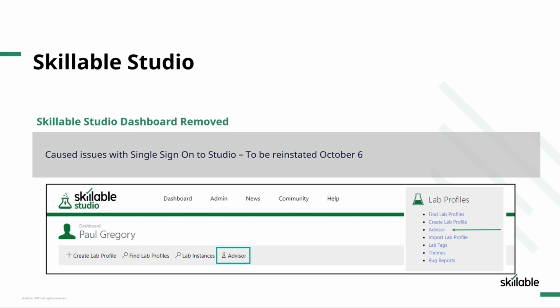Okay, so one of the things you might have noticed if you logged in when the new dashboard was in play is if you went, say, to the admin page and then you went back to the dashboard, what actually happened was you went through a sign-in process, and that was because you were transitioning from one website to another effectively, because you're moving across this architecture.